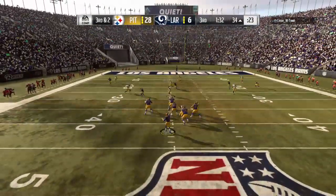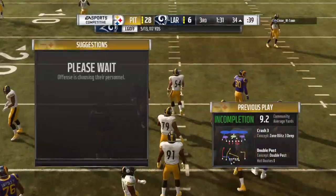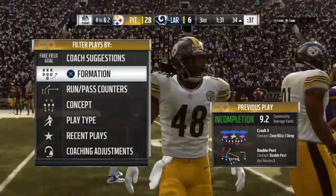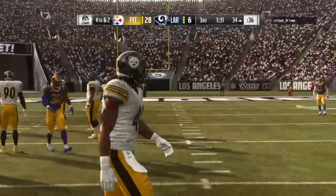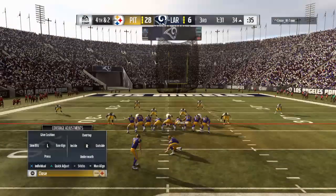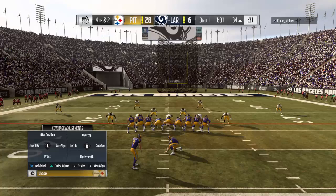3rd and 2. Gone. Oh, they would have gotten a conversion if he could hold on. Instead, the drop means it'll be 4th down. Didn't have a receiver open downfield, and as it turned out, couldn't even find his outlet man because of the coverage. It was way too tight, unable to find anyone open.